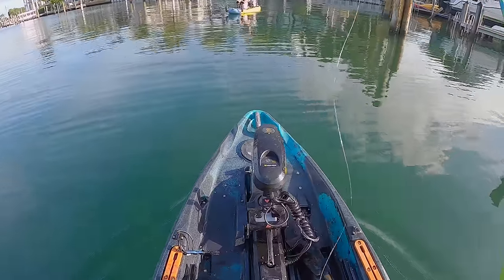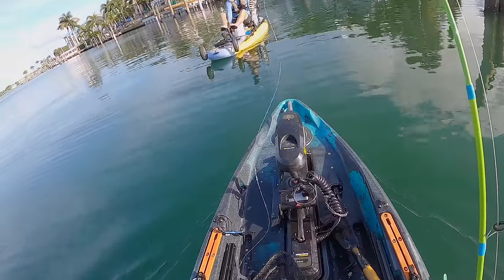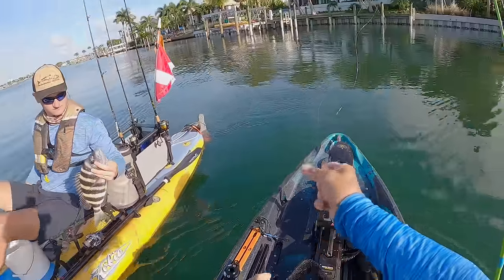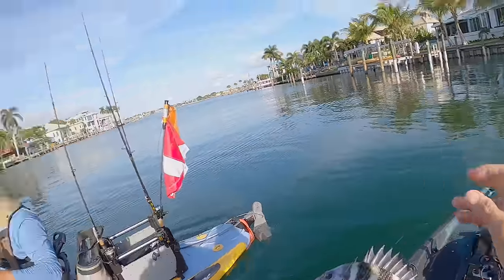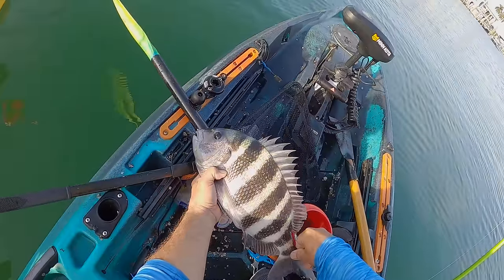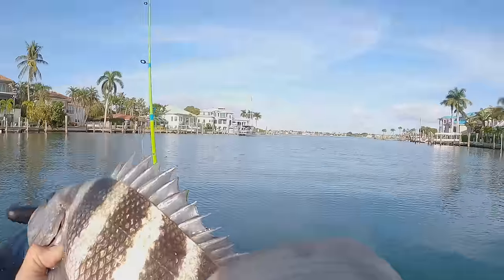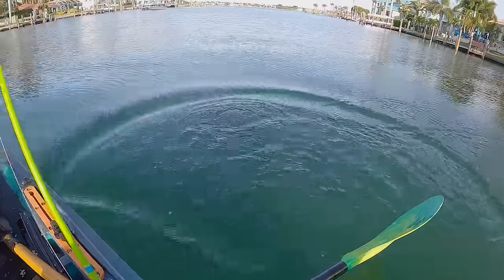Dude, that's a big mama here. He is huge, man. Giant. Let me get her out of here. Look at that. Golly. All right, guys, that is a giant sheep's head. Dude, she is 17, 18 inches. 18-inch sheep's head, guys. What a beauty. Woohoo. All right, thanks, big girl. Go make some babies. A whole bunch of them.